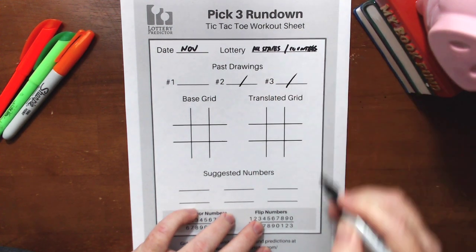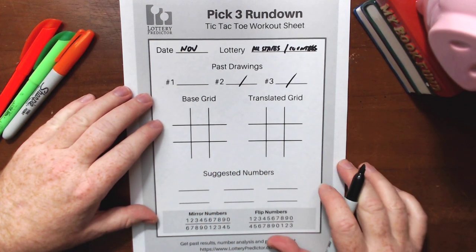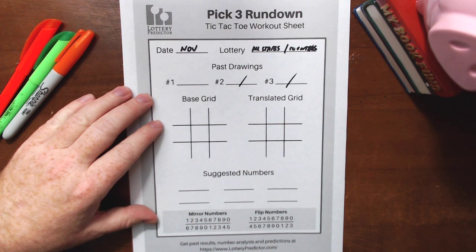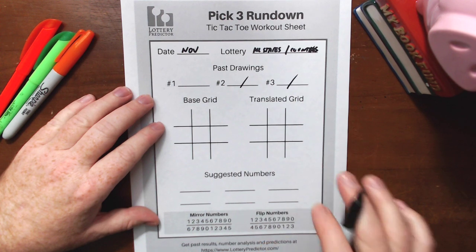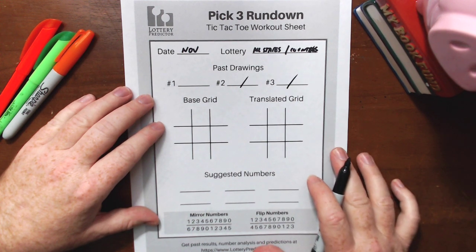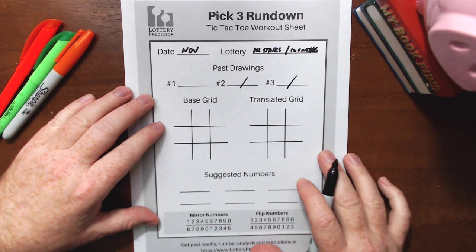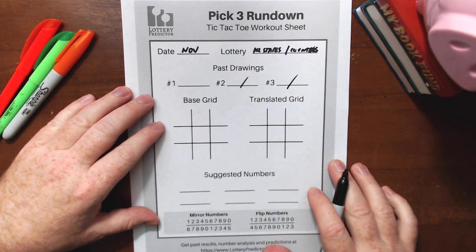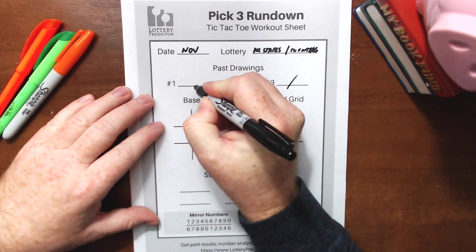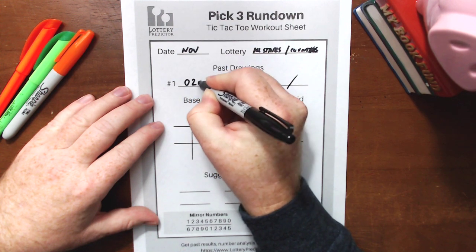But as I said, I go ahead and I pick a number that is related to November. And for the pick 3, what I did is I went ahead and looked up the month November in the Lottery Predictor Dream Translator. The Lottery Predictor Dream Translator, basically what it does is it takes a word or an item or a date that you've had a dream about or seen during the day, and it translates that into lottery numbers so you can play those lottery numbers. Once again, that's on lotterypredictor.com. You can go ahead and find that there. But the pick 3 number for November on the Lottery Predictor Dream Translator is 022.